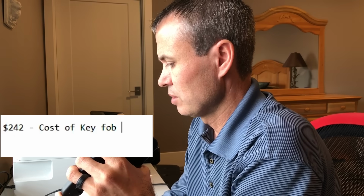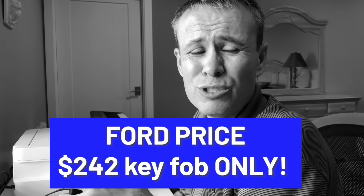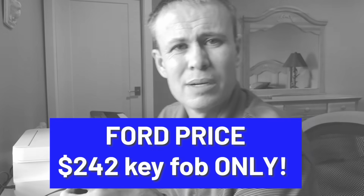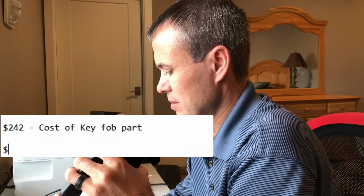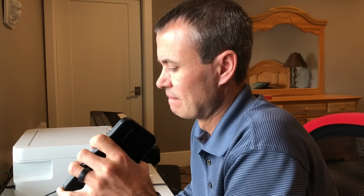I'm trying to get a new key fob made for a 2012 Ford Explorer. So $242 and change after tax. Just for the key, not the programming. $242 just for the key fob. Oh. Yeah, programming is an additional, I believe, about $160. Now you'd have to make an appointment through service. Okay.